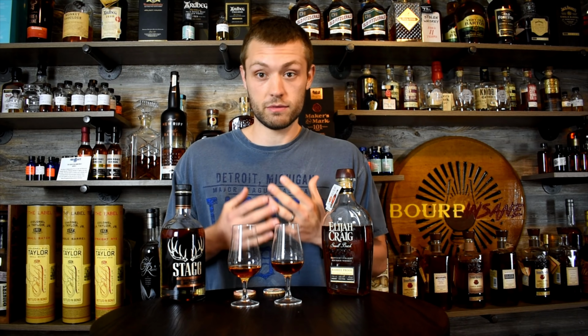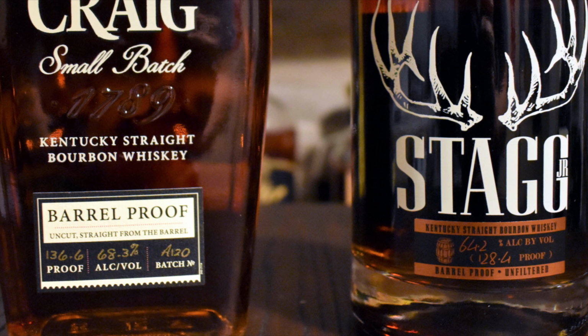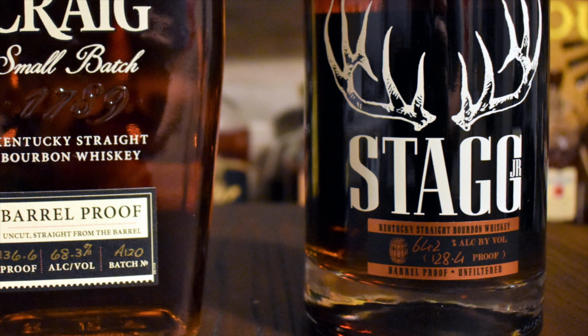I've got two batches here. Now, these are both two very good batches to me. Elijah Craig Barrel Proof A120, so the first release in January of this year. Stagg Jr. I've got batch 13.